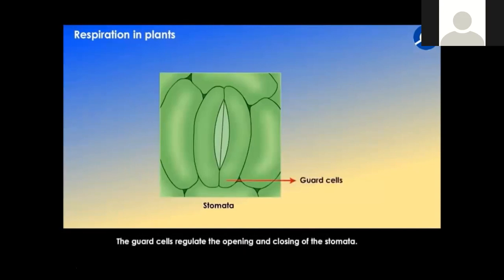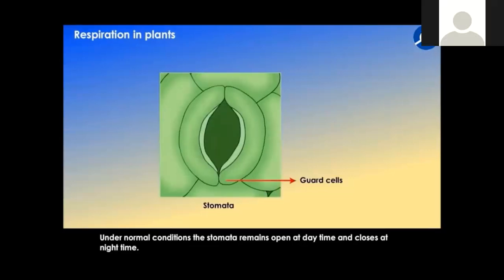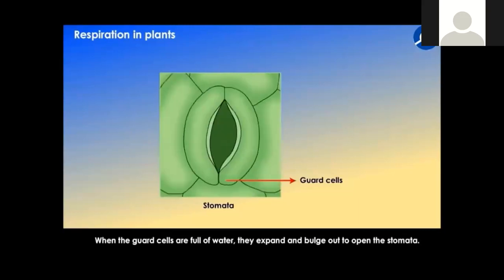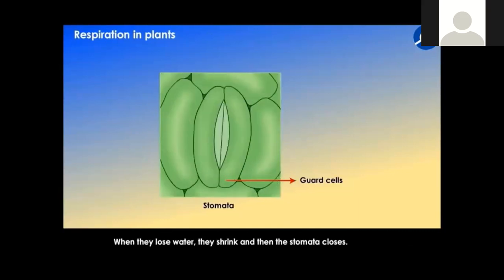The guard cells regulate the opening and closing of the stomata. Under normal conditions, the stomata remain open at daytime and close at night time. When the guard cells are full of water, they expand and bulge out to open the stomata. When they lose water, they shrink. Then the stomata close.